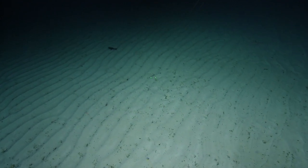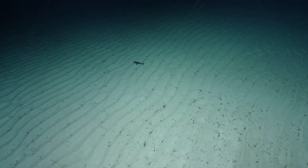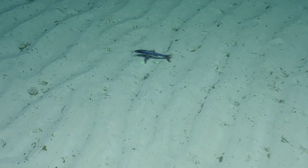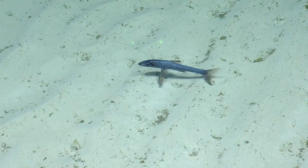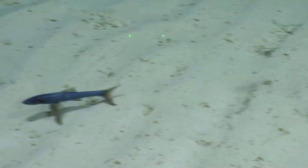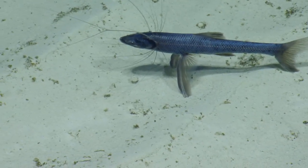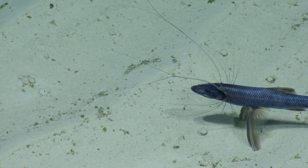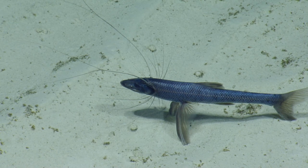Hey, there's a fish. Fish? Ooh. Tripod. Zoom in, Dave. That one seems like it has quite a lot of sensing gear on the front of it, you know? Right. And kind of tiny eyes, too. Probably those things are related.